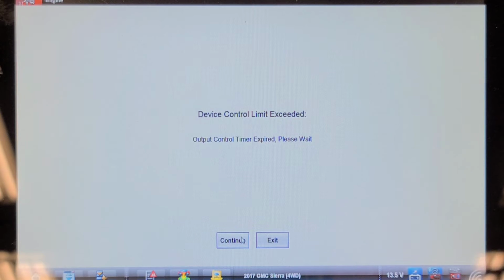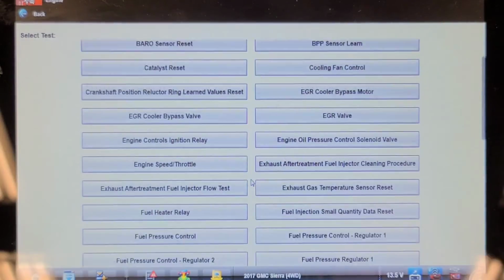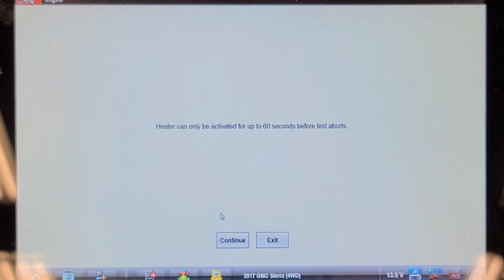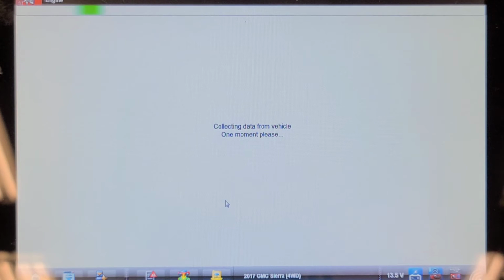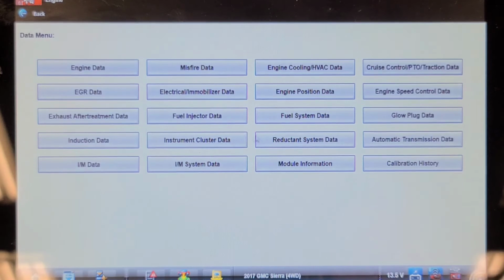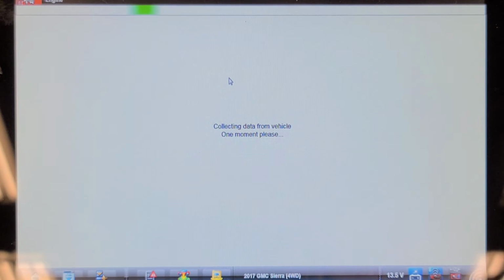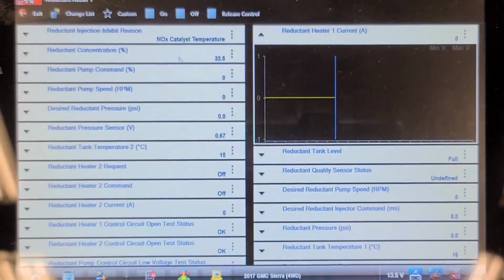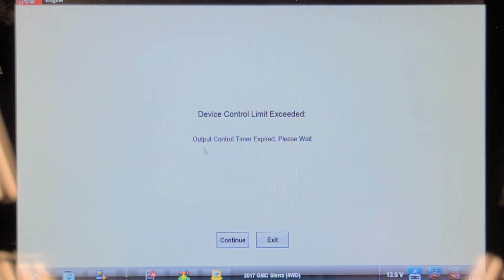It says you can only command it on for 60 seconds, but that wasn't 60 seconds. Let's try it again. Reductant heater 1. Continue. Now I'll have to load the other data list, because it's not in this data list. I got the reductant system data. Snap-on, you should get your lists right. Wait for that data list to load. And here is the current. And command it on. Okay.